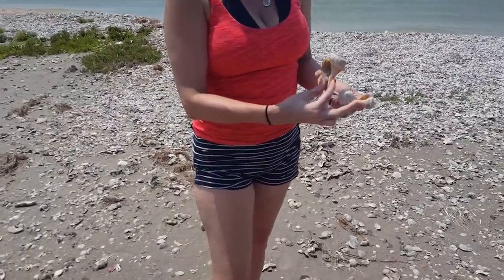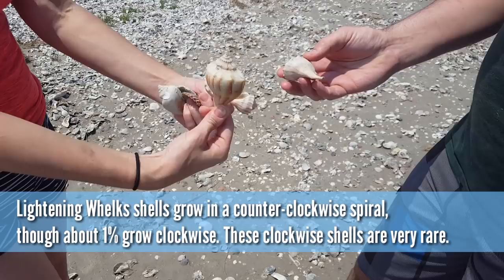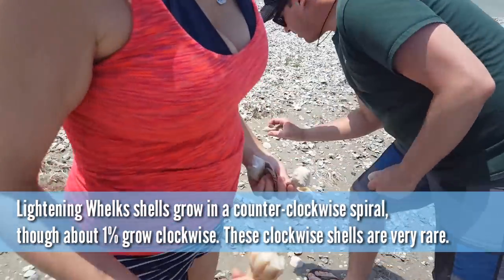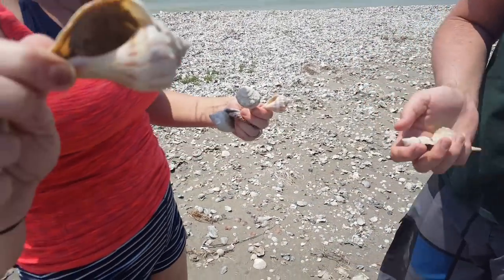So what Rachel has here, these are called lightning whelks. Beautiful looking shells that we have down here in Texas. And we've also shown you the casings. And they're hermit crab free. Which is good, so we're not killing any hermit crabs.